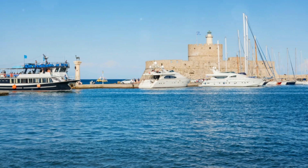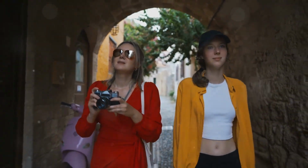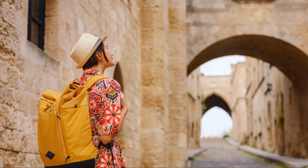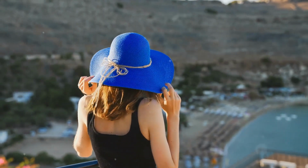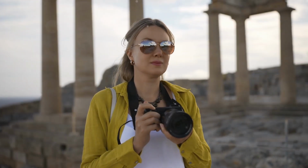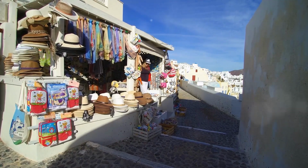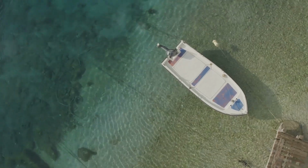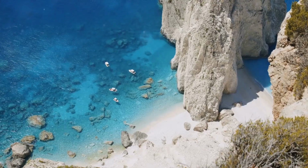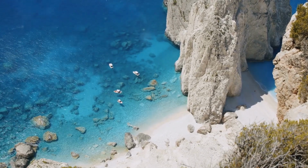Choosing a tour. For an authentic experience, consider booking a guided tour. A local guide can provide you with fascinating stories and insider knowledge about Rhodes's history and culture. Whether it's a walking tour of the historical sites or a culinary tour to sample local delicacies, these experiences will enrich your visit. If you're feeling adventurous, try a boat tour. Explore the coastline, spot marine life, and enjoy the island's beauty from a unique perspective.